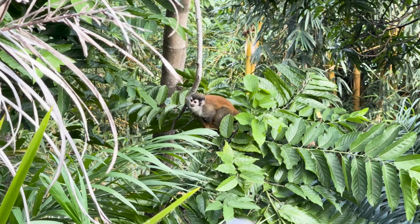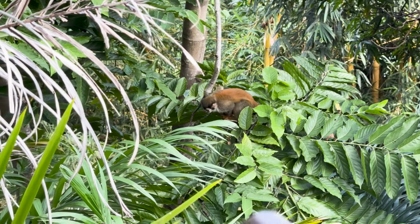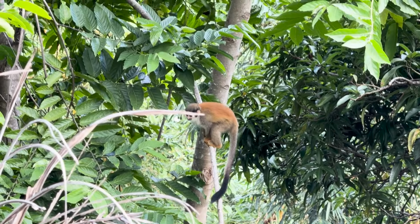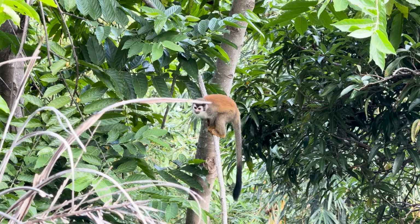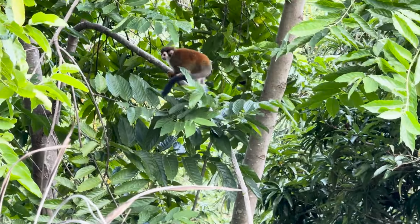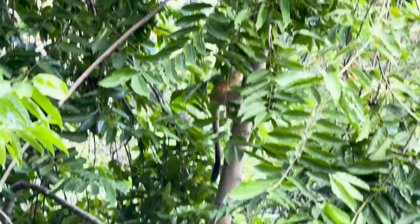Capuchin monkeys are a charismatic primate species which thrive in the lush forests of Manuel Antonio. They are recognizable by their distinctive brown and black fur and expressive white faces. Capuchin monkeys are really smart and live in social groups called troops.